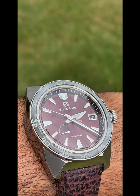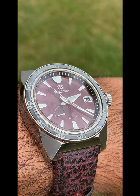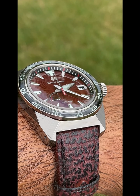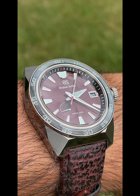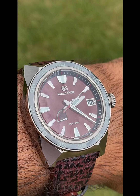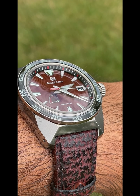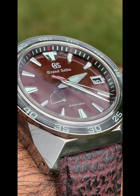And if you come back to the ethos of GrandSeiko, since they were first introduced in 1960, the idea was to build a watch that would be as precise, durable, easy to wear, but also beautiful as humanly possible. GrandSeiko really set out on a mission to try and create the ideal watch. I wouldn't say this is the ideal standalone watch, but as part of a collection, it certainly represents an ideal option to wear at certain times.